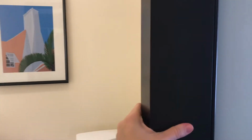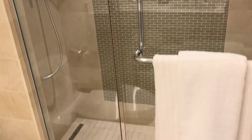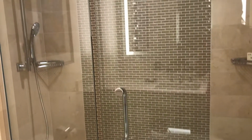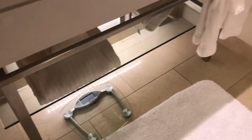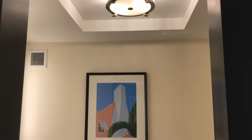Then if you come to the left, you have a bathroom that has a rolling door. Full, beautiful shower. Single sink vanity. Nice, clean, pretty bathroom.